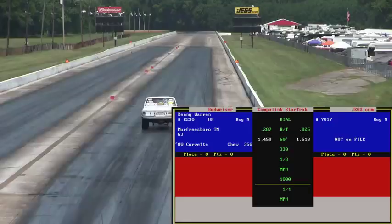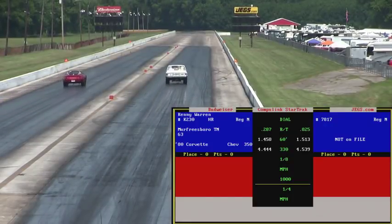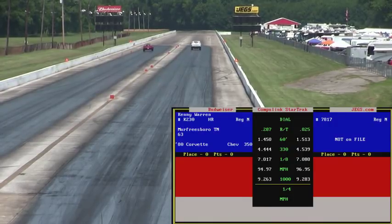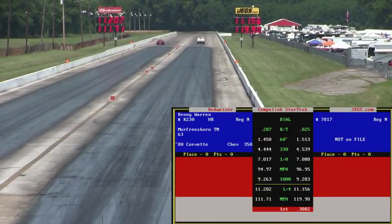Get down the track, Mopar, 4.025 reaction time. Crosses the finish line out in front of the Corvette. Goes 11.15 to an 11.20.